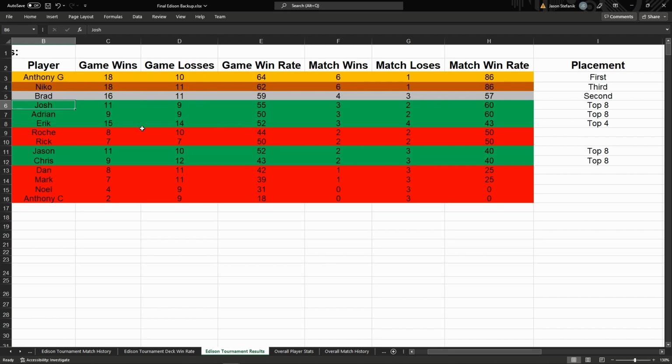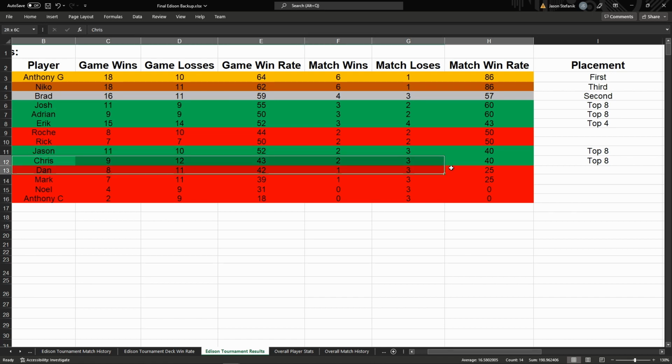I know Josh was actually pretty close to the top of the rankings when he came in, and he sadly ended up in top 8 instead of top 4, but I think everyone here came off pretty well. One person, Chris, was a little unexpected, just because his record was so low. We really thought Roach would get in. It really was dependent on one match, if it went to Game 5 or Game 4.